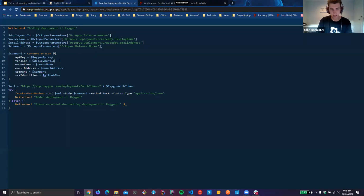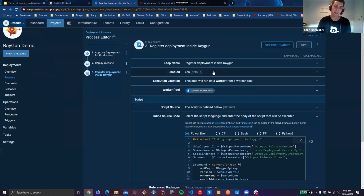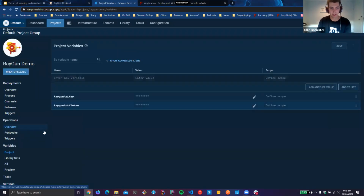One thing to note here is we've also got some project variables set. So we've got our Raygun API key. We've also got our Raygun authentication token, and this is required to be able to post to this endpoint. Where you can set these inside Octopus is down on the left-hand side. You have the project variables section, and here you'll see I've defined Raygun API key and Raygun authentication token, and entered in the values. Now, Derek, these are encrypted at rest, aren't they?